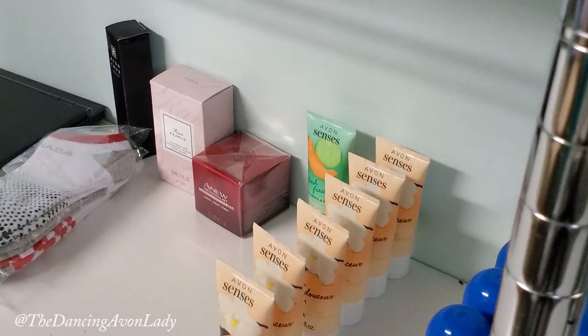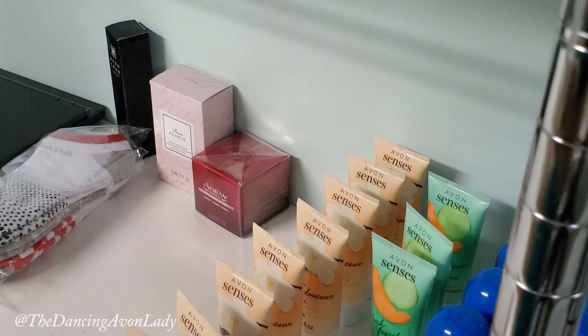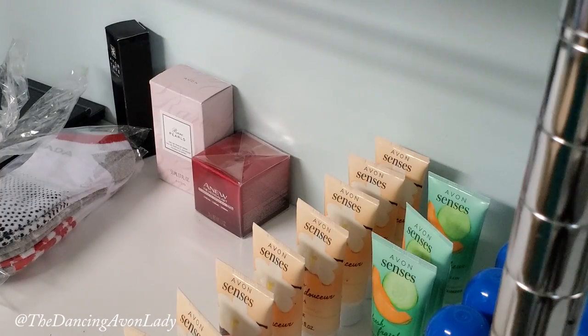I have some of them for myself, as well as for customer orders. One more pair of socks. Also got an empty wrapper. Interesting. And a pump. Ooh, this is exciting.